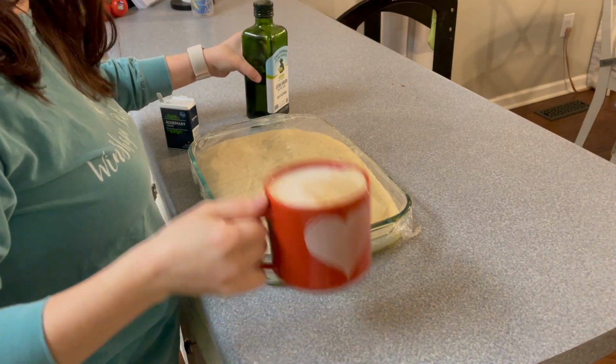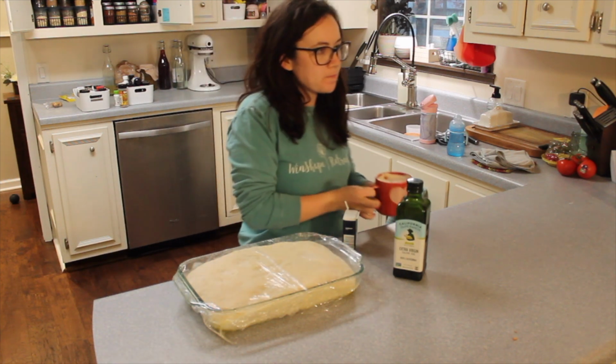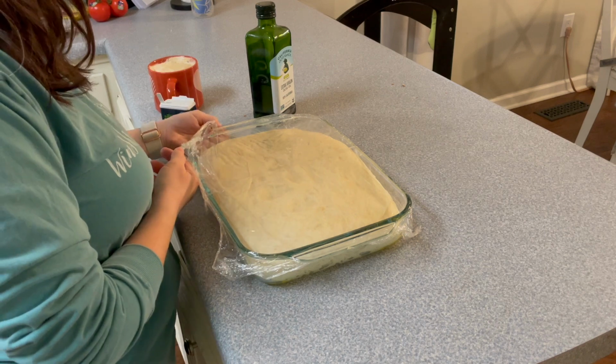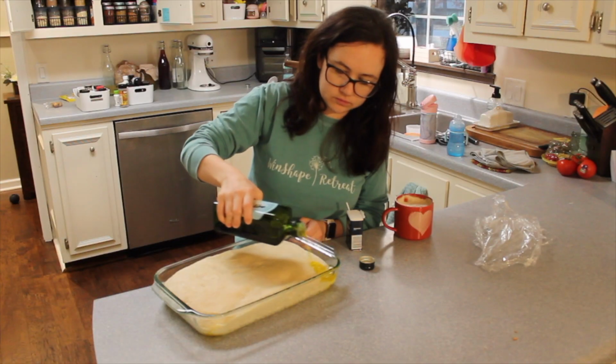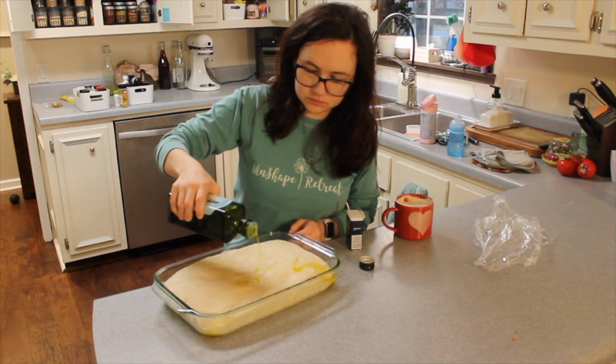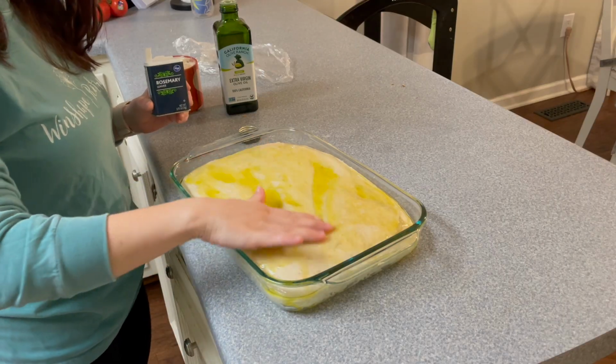The next morning, my focaccia dough is ready to go in the oven. When it was done, it was so yummy to dip into an olive oil dip. I love snacking on dips of pretty much any kind. So feel free to share your favorite dip recipes in the comments below because I always love trying out a new one.